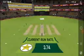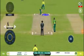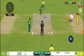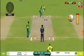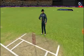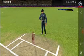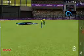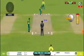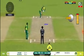Pacer introduced from the other end. There is a fielder at extra cover. Glorious, absolutely glorious shot, and it runs away for four. Oh, he has got a wide range of shots. What is he going to do next?